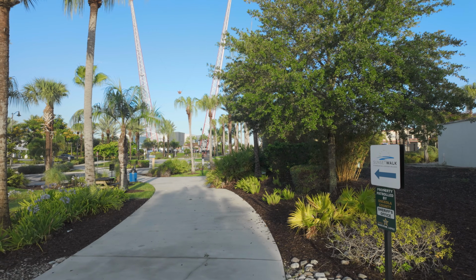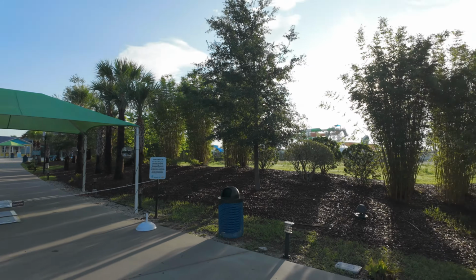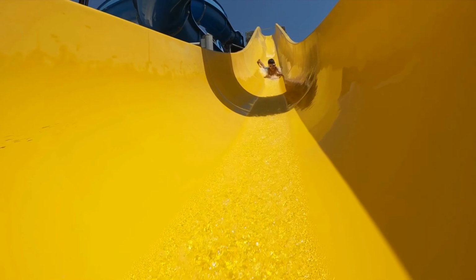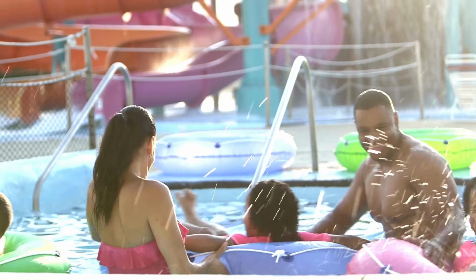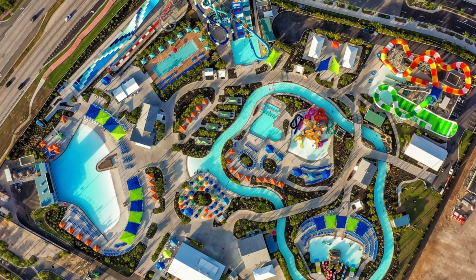So next to the Sunset Walk shopping area will be the H20 Water Park that you can see over there in the distance. That water park is not included with the Margaritaville Resort stay. However, they do sell tickets and it does have different water rides such as wave pools or lazy rivers.